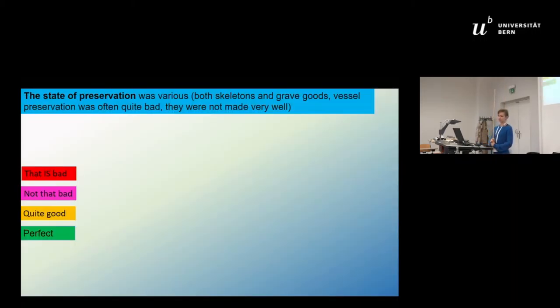What about the state of preservation of the individuals? It was very varied. Both skeletons and grave goods are mostly quite good. And let's say about vessels, that their preservation was often quite bad. They were not made very well, their grave goods.